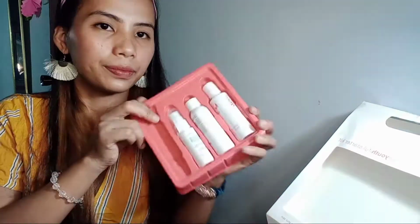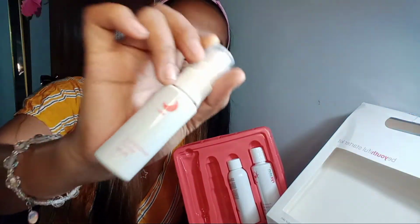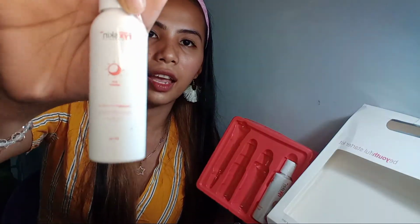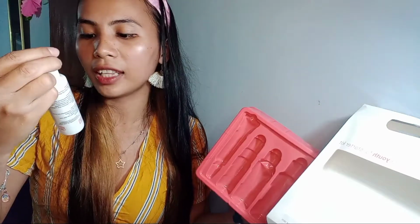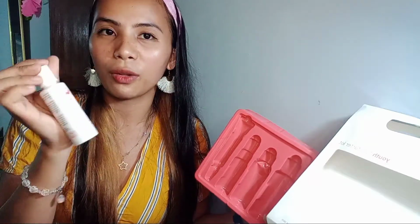Then next is ito yung night rejuvenating serum. So may serum siya. This is the rejuvenating serum 30 ml. Ayan. And next is the super ingay. So next is ito yung rejuvenating toner ng beautiful starter kit. So this is 60 ml. Ito yung toner nila. At ito yung day and night rejuvenating facial wash. So instead of soap yung gamitin ni Ryxskin Sincerity is gumamit sila ng facial wash.